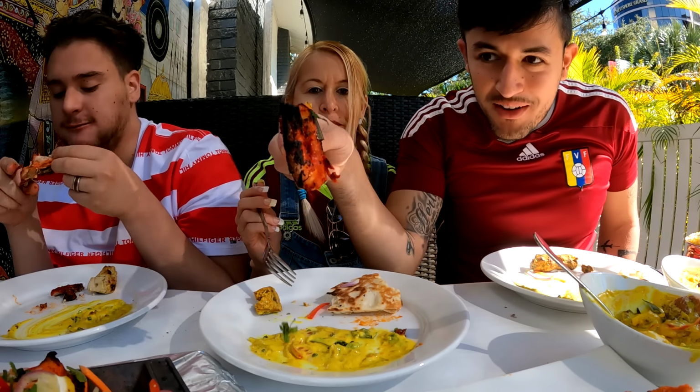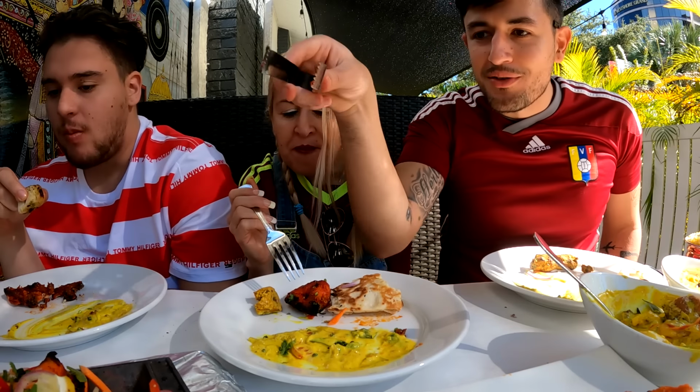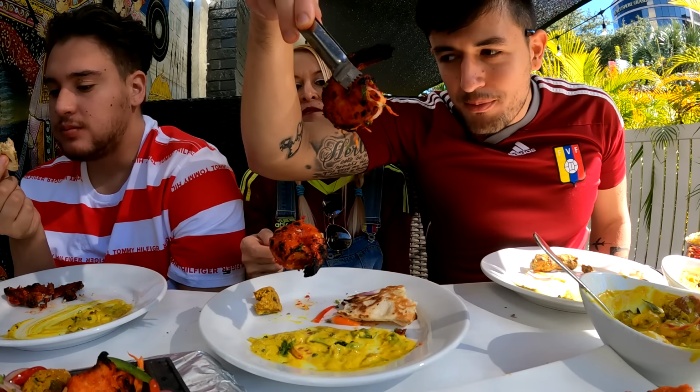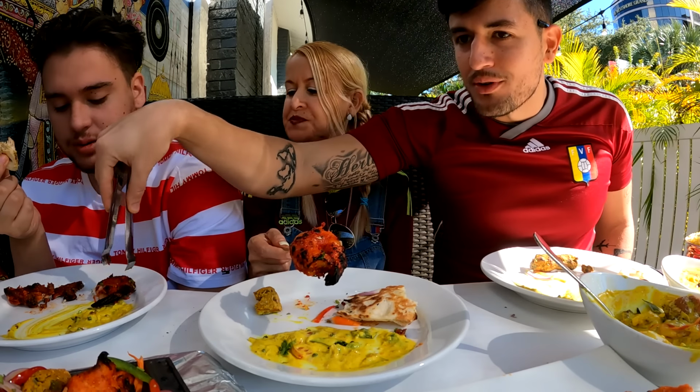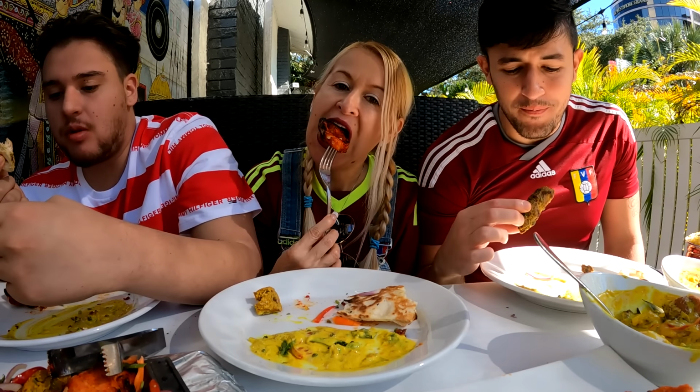All right, let's give mom a look at. Look at this prawn right here, guys. Camarón. That's for the queen of the table. Here we have another prawn. Let's give it to my brother to try. Ready to ramba? My brother's not waiting. He's like, I'm going for it.